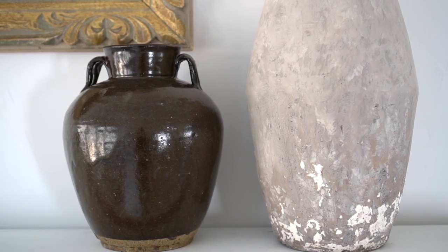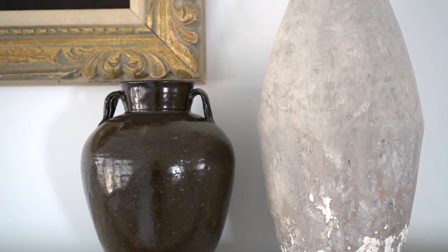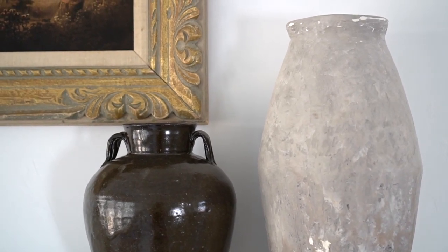I didn't even bother to put glass over the frame because I think it looks so genuine, like a painted canvas. The smaller pottery vase up here was an antique find, but the bigger one was a fun DIY project where I took a store-bought vase that I didn't really like, and I coated it with joint compound and did a variety of paint colors and sanding. It turned out so cool.